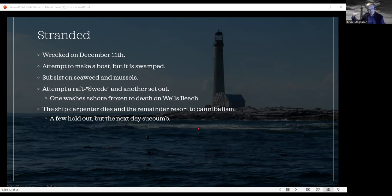This is after the guy has washed ashore. So the people on the mainland are actually trying to get a rescue party, but the weather's not that great. So they can't get out there because the weather is stopping them from doing it. So they make the decision to plunge into this cannibalism, which will forever stain them, obviously.